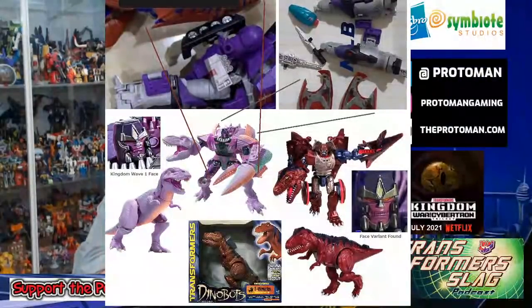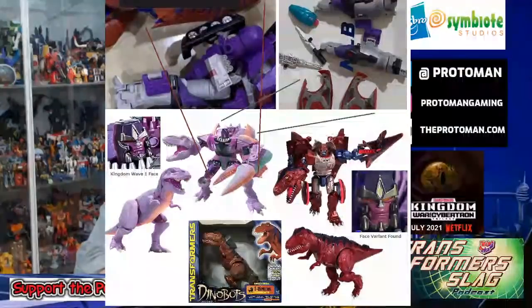And it was that of a repaint of the Megatron Kingdom figure. And Kingdom Megatron had, I want to say it was in April of last, no, it wasn't in April. When was it? All I know is that there was a leak of an alternate head that someone got of Kingdom Megatron, and it had a brand new face sculpt, and that right away led to people speculating that some kind of repaint was on its way.